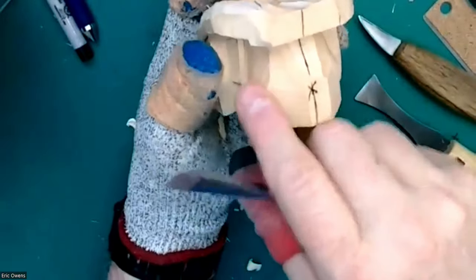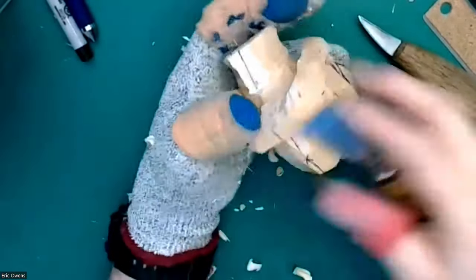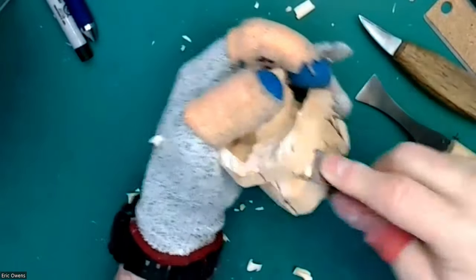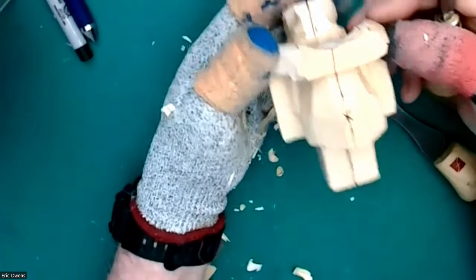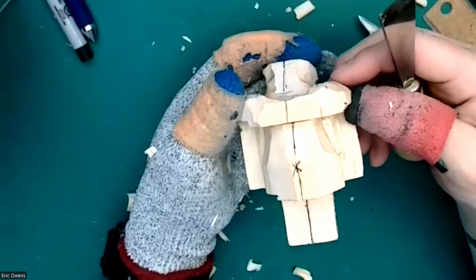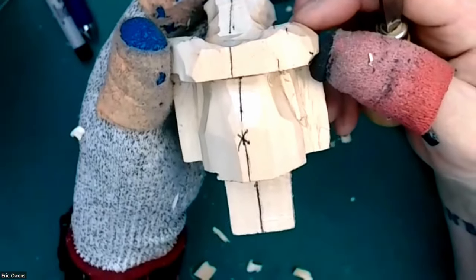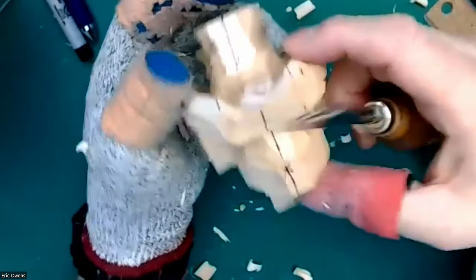So see that plane right there? That's what I'm looking for, that plane that's leaning in towards the face. Do the same thing over here. I still haven't decided what this is going to look like down here because I don't really know yet.